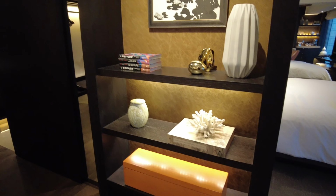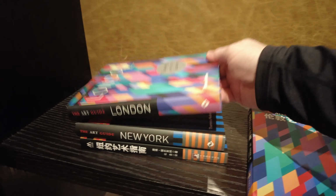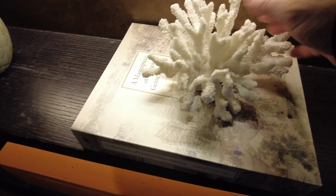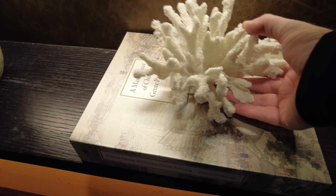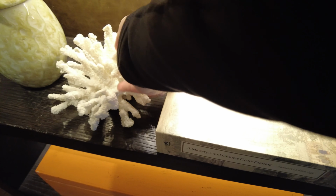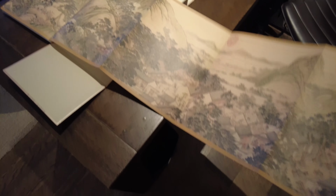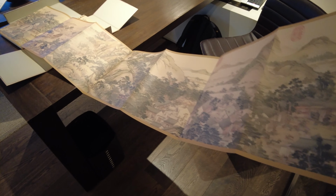This is a little bookshelf element with all kinds of artwork. Rosewood, being based out of Hong Kong, knows who their guests are. This coral piece, my parents were scuba divers, so they always had coral pieces like this throughout the house when I was growing up. I don't think anyone has ever opened this before. Whoa! Look at that! Little surprises! Okay, knowing me and how clumsy I am, I'm gonna put this away before I ruin it.